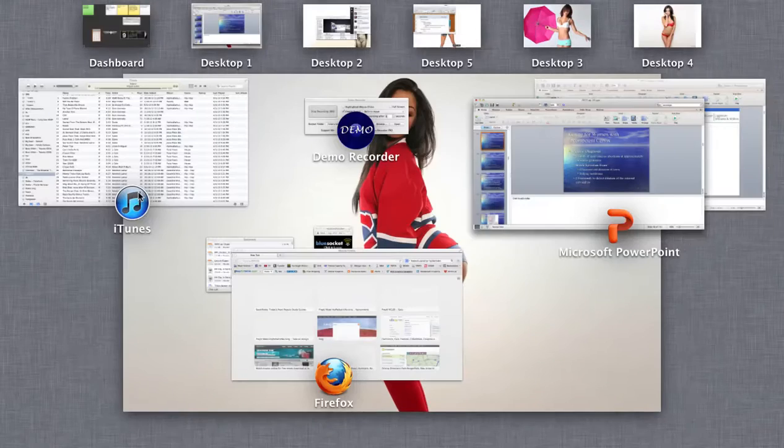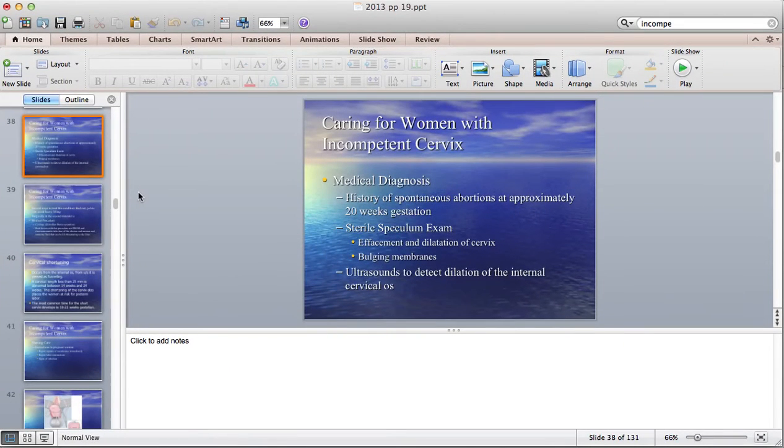Just completing what it says here is caring for the woman with incompetent cervix. She has, as we talked about already, ruptured membranes, any kind of labor contractions or signs of infection. Okay, this is a cerclage. And the type of birth she has depends on what procedure they use. If they choose to leave the sutures in place, they'll do a cesarean birth on her.